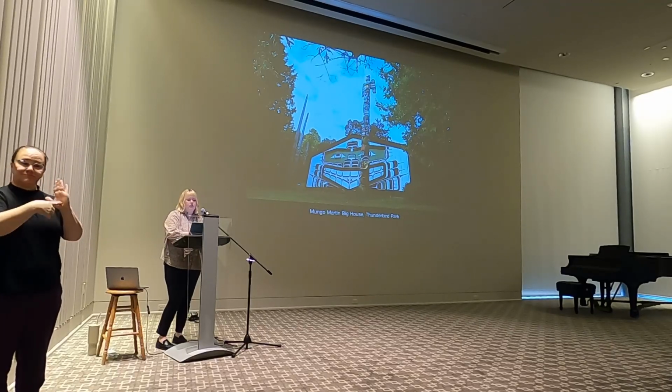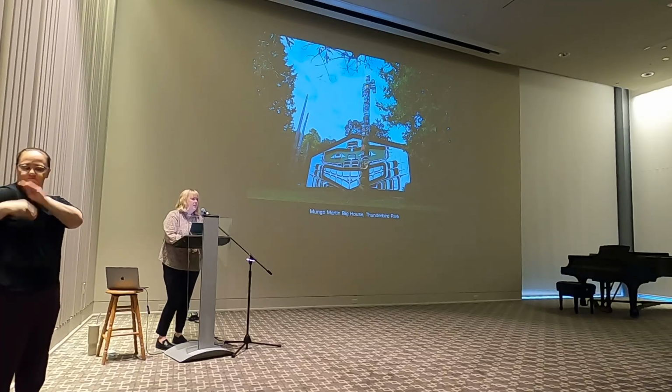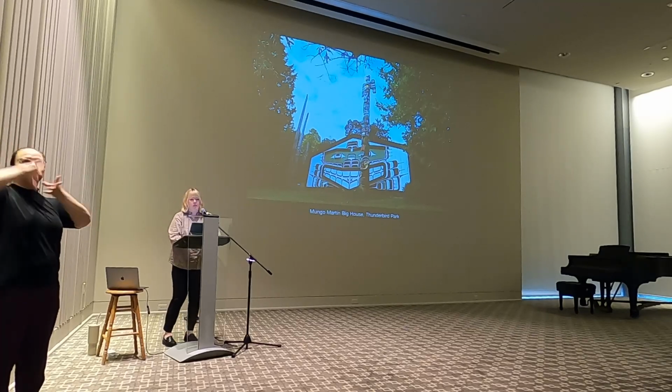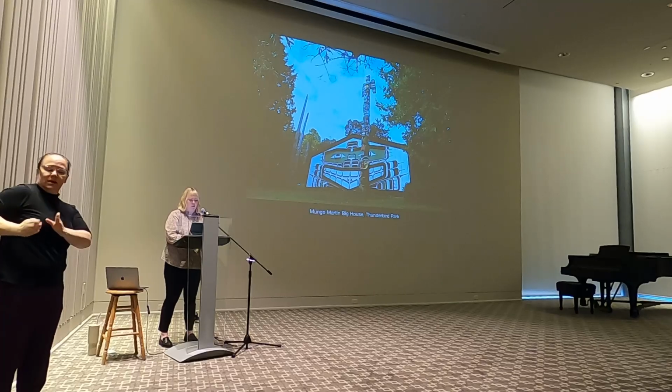Martin created this house using traditional techniques, which his family had passed on to him. The design on the outside reflects Kwakiwak mythology, and there's also a totem pole with figures that represent ancestral spirits, supernatural beings, as well as the Martin clan crest.